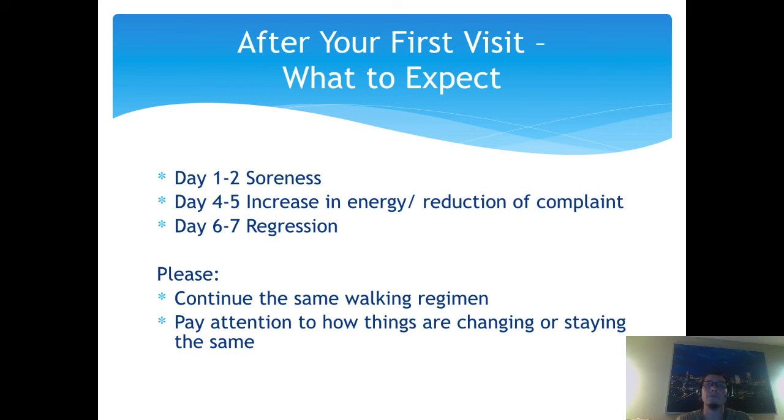The other cases will be that if it had been there for a long time, it's very severe. The nerve may have been impinged for so long that even as we free up the motion of the spine, that nerve still needs time to recover and heal.